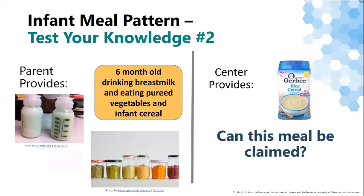So let's look at a different scenario. This is Test Your Knowledge number 2. In this scenario, we have a 6-month-old infant drinking breast milk and eating pureed vegetables and infant cereal. The parent is providing the breast milk and the pureed vegetables. You, the center, you're providing the rice cereal. Can this meal be claimed? Let's take a minute to think about this one.